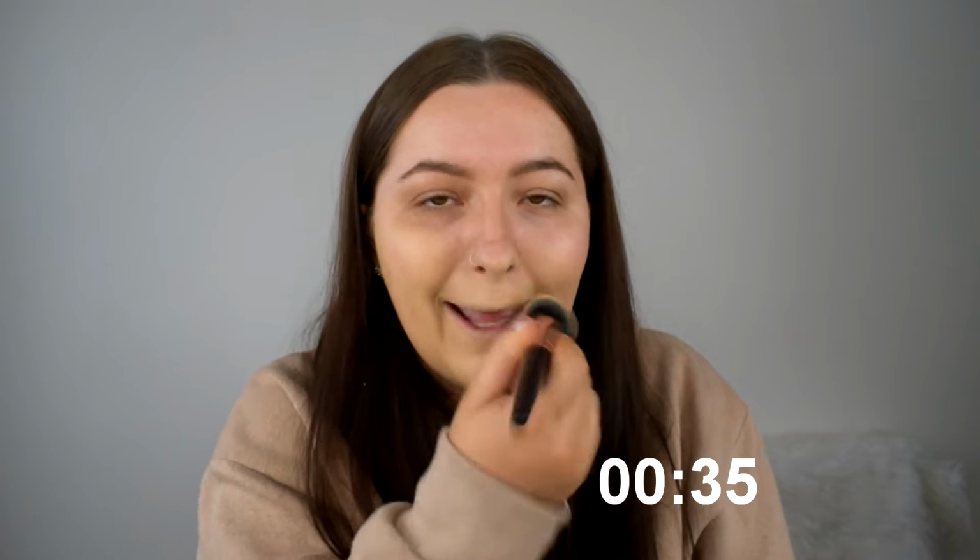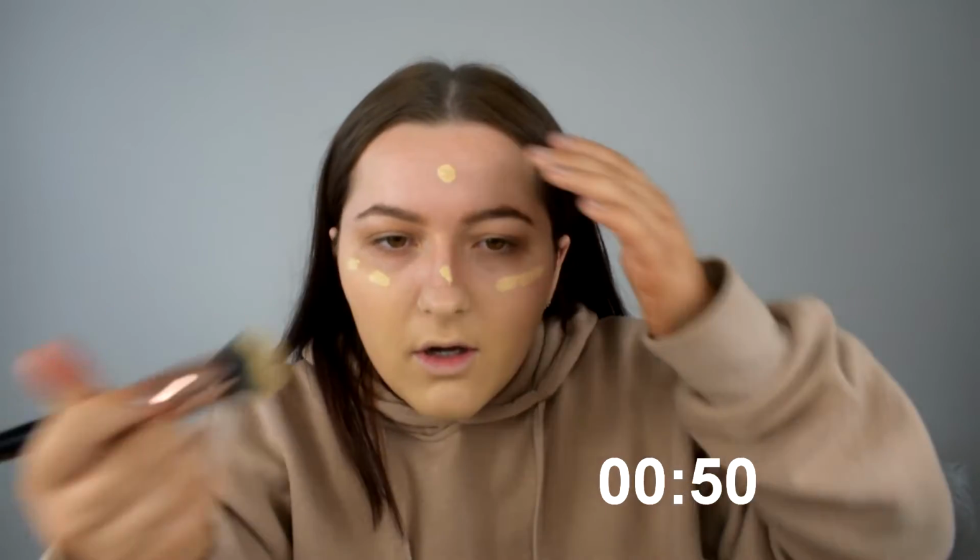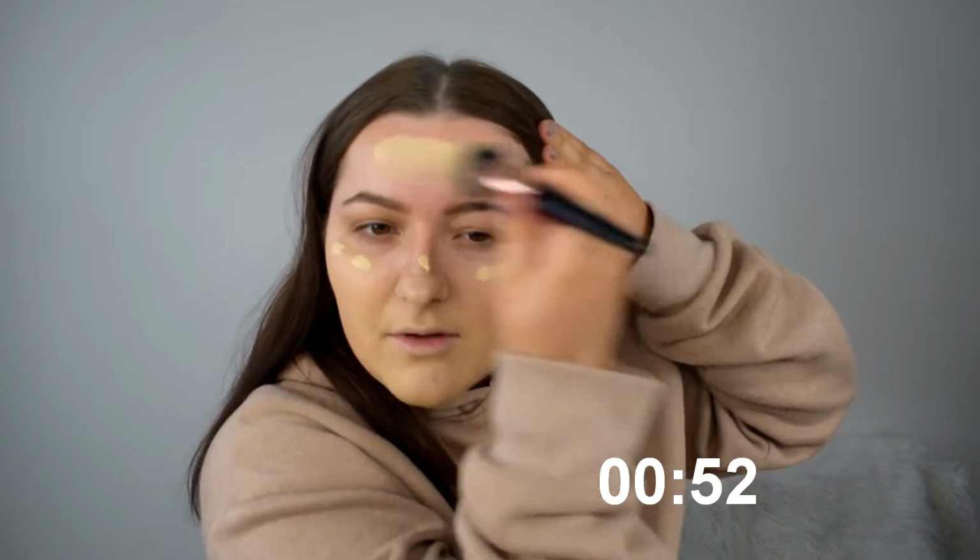I think it would be okay as I don't need to do my brows because they take the longest, so skipping that step I think is going to really help. Pop some more on, but I need to try and make sure I don't go over my eyebrows because if I do it might rub them off.